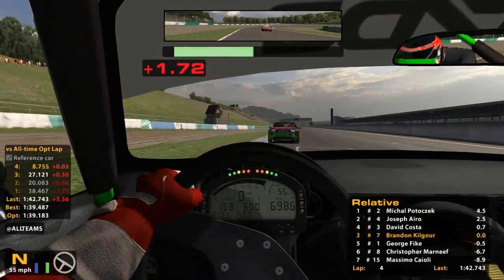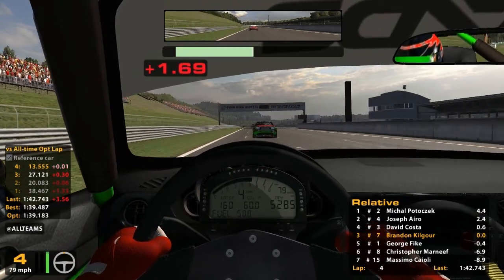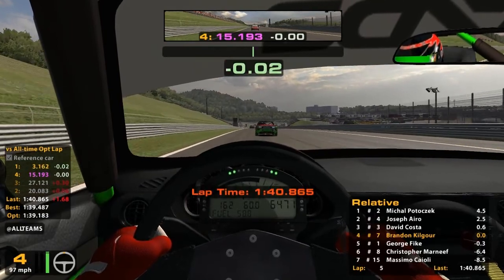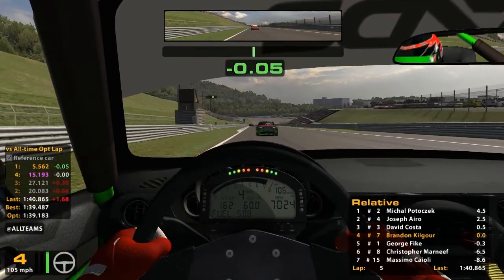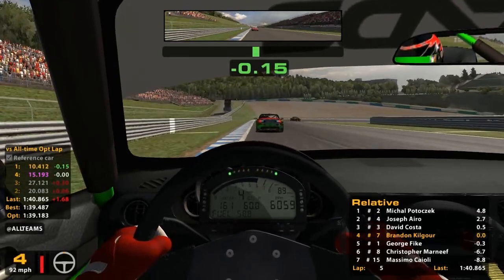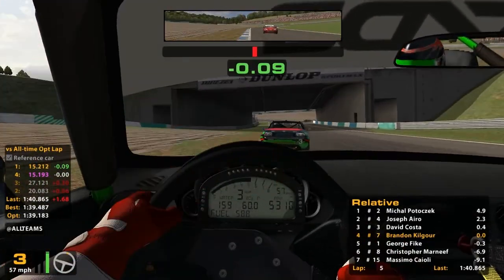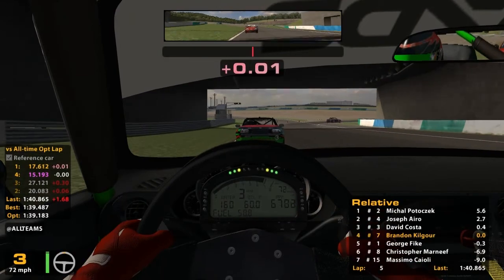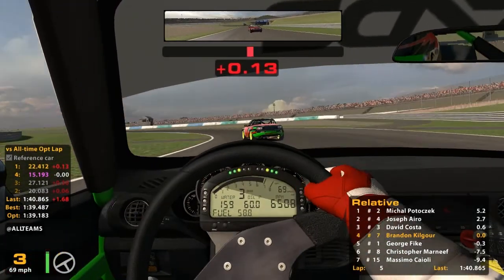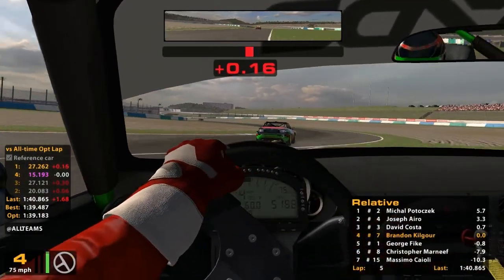Well, he runs a very different line than I do into there. I don't know if that was a blocking attempt or what. 1 minute 40. Yeah, we're at least down into the 40s. I can definitely run 39s here. I ran a little wide, he ran really wide. I'm wide into here. Early shift.